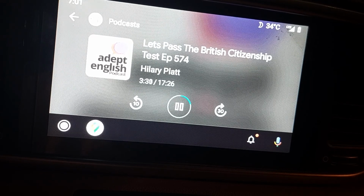Number 2. Which charity works to preserve important buildings? A. the Red Cross, B. the NSPCC, C. Age UK, or D. the National Trust.